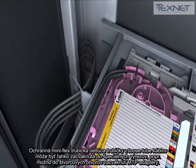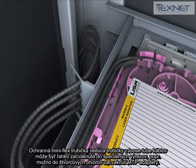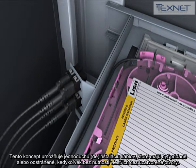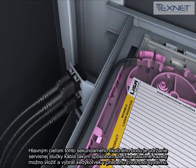Protective conduit from loose tube cables can be snapped into a special slot detail, or alternatively, MPO adapters can be inserted into the square apertures provided. This open-sided concept allows cables to be added or removed at any time without the need to route them through closed holes. The main purpose of this secondary fixing point is to maintain a service loop of cable so that LiSA fibre trays can be inserted and removed at any time during the lifetime of the system.